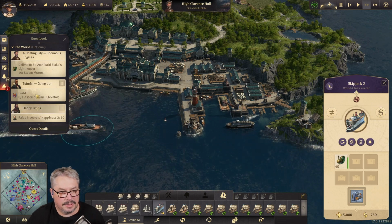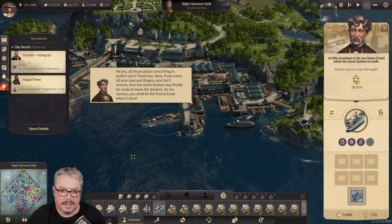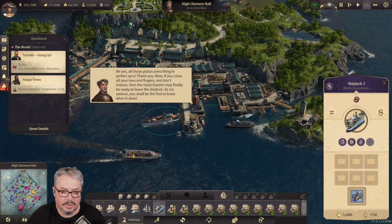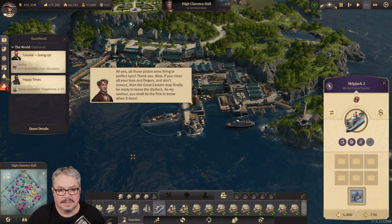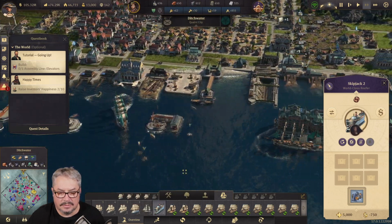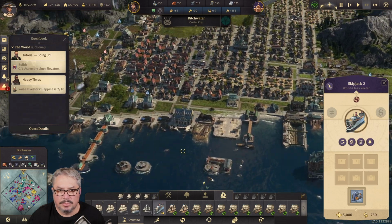Then we need to think about this. Joy. I knew you'd come through. Yes, all those piston arms firing in perfect sync. Thank you. Now, if you cross all your toes and fingers and don't sneeze, then the Great Eastern may finally be ready to leave the dry dock. As my savior, you shall be the first to know when it does. Huh. That's it. I've got to wait. On our way. That's a bit selfish. I'm not a patient person.